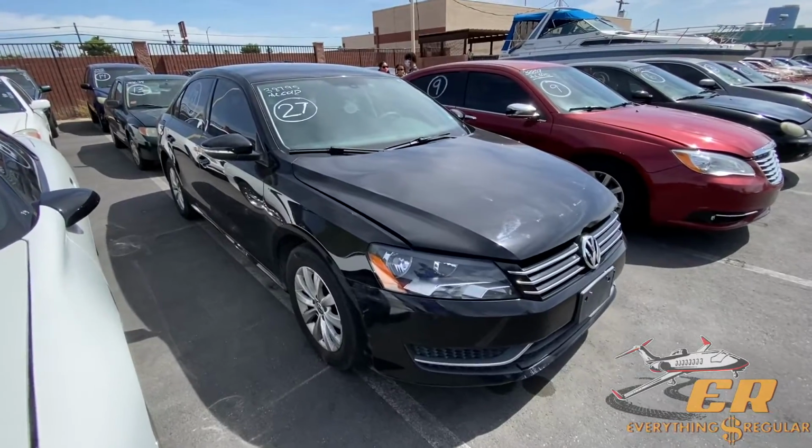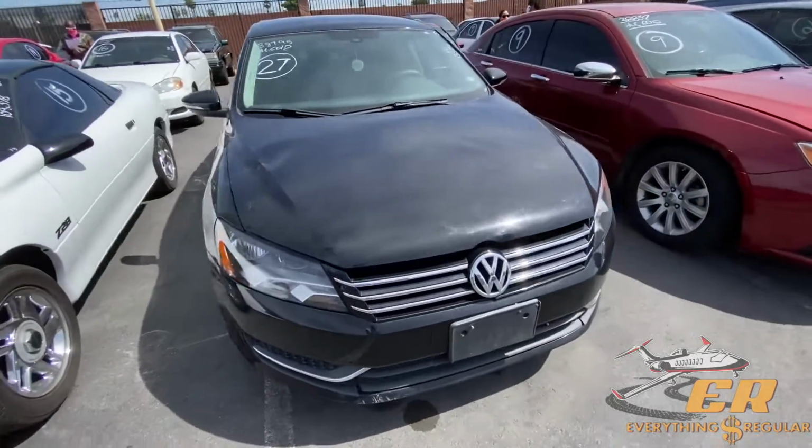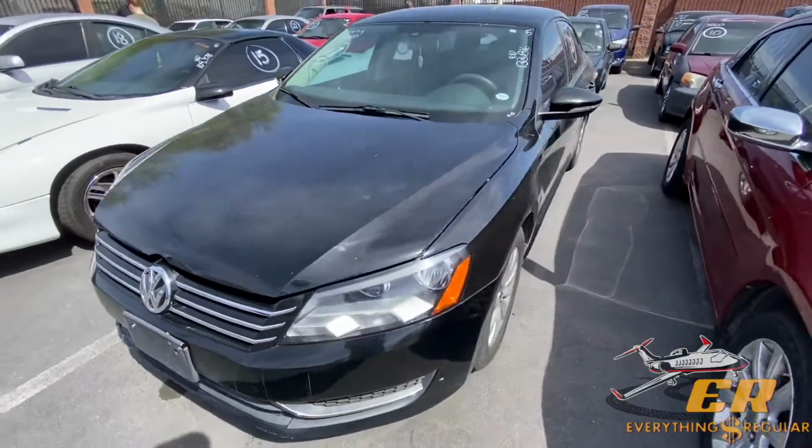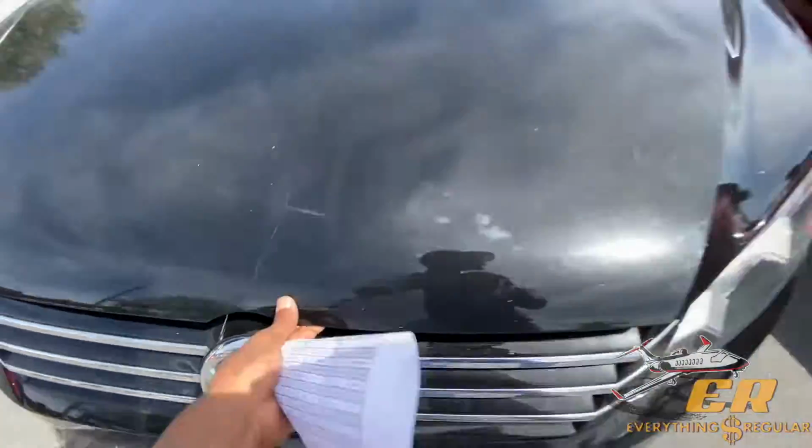Looks like we got a 2012 Volkswagen Passat, 133,000 miles. Cold AC. Looks like they might have hit something in the front here.